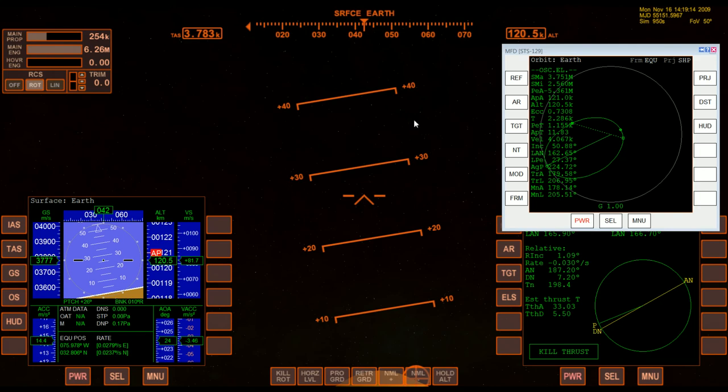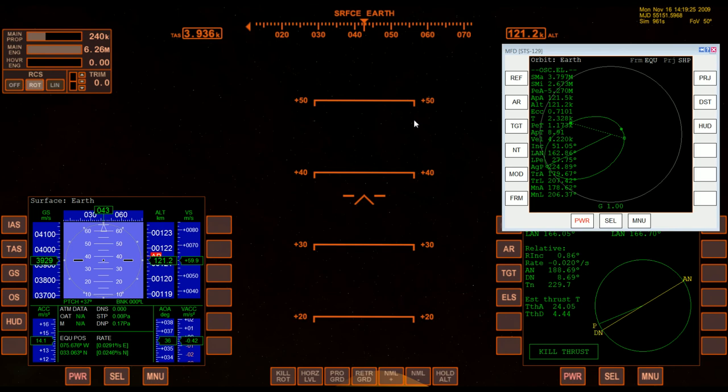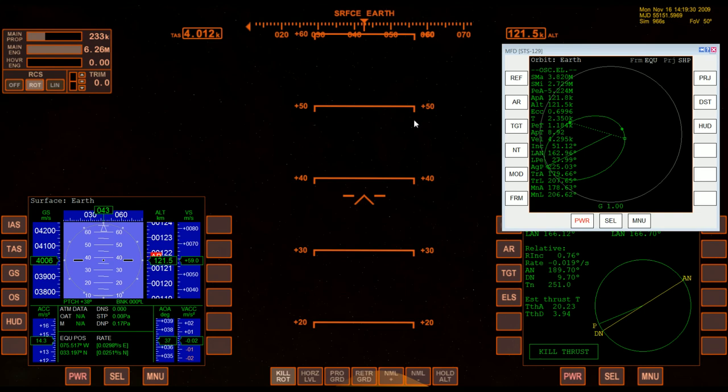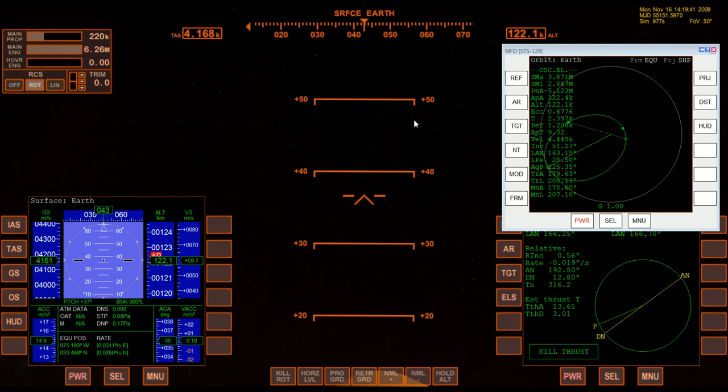Atlantis, press to MECO, single engine Zaragoza 104. That call from Capcom Chris Ferguson to Commander Charlie Hobaugh indicating that Atlantis can make normal orbital cutoff targets in the event of an engine failure. Go for the pitch. Okay, nominal shutdown. Go for plus X. Go for the pitch.